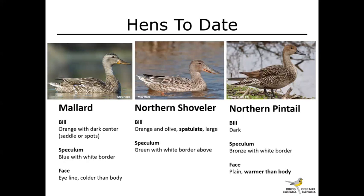The speculums are going to be different. The mallard's going to have blue with those white borders above and below. The northern shoveler is going to have a green speculum with a white border above, and the speculum is going to be bronzy with a white or buffy border in the northern pintail.